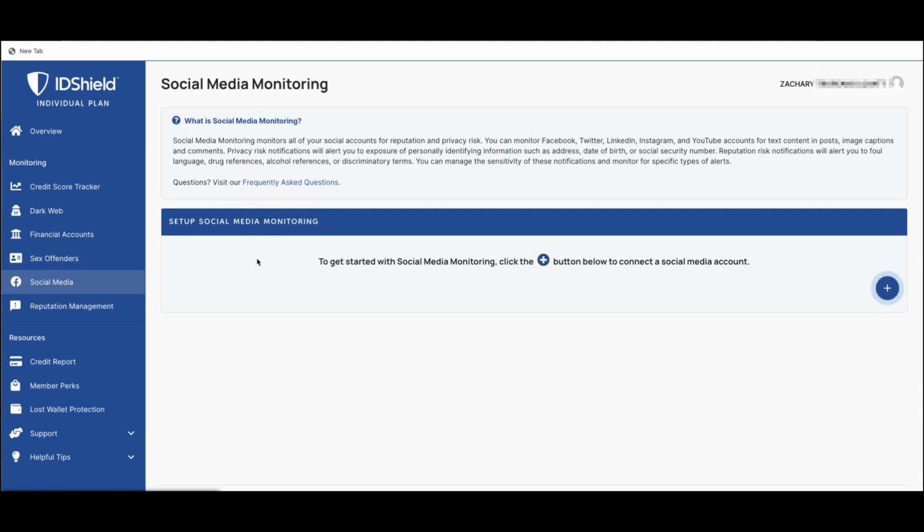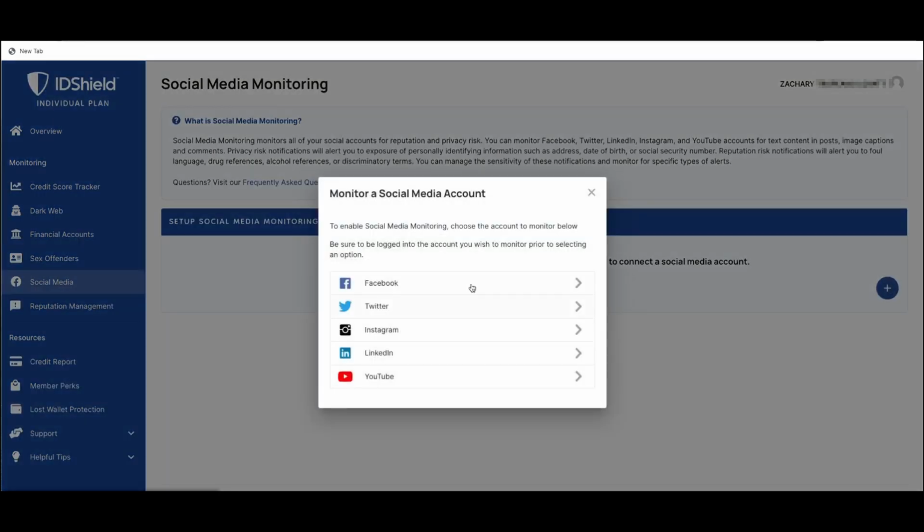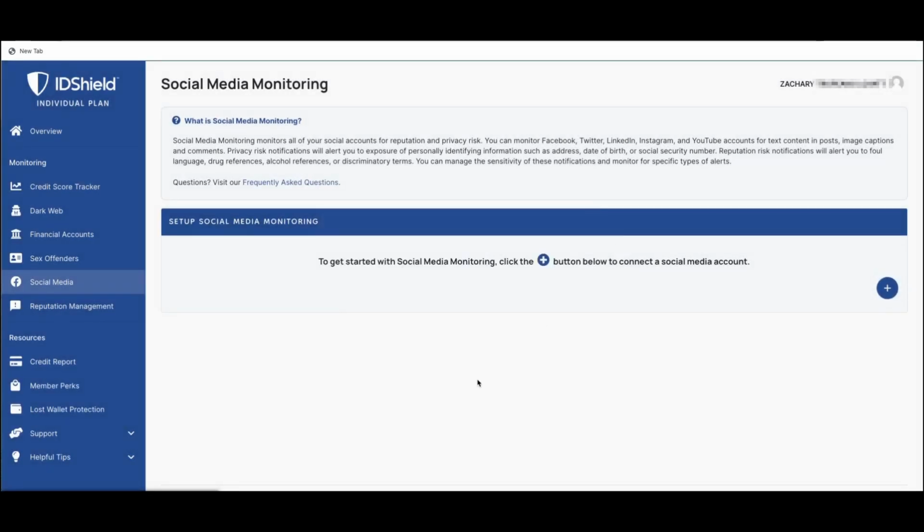It also does social media monitoring, so you can link your Facebook, Twitter, Instagram, LinkedIn, and YouTube accounts. And if there's anything that's sort of abusive or bullying or drug references, bad language, discriminatory terms, those types of things, ID Shield will alert you to that. On the one hand, it may be monitoring your activity and making sure you're staying in line. But I think what it's really for is if somebody gets hold of your accounts and starts using them for malicious activities, this is an alert that's what's going on. So, another nice thing to have, and this is something I'm seeing more and more in identity theft protection services.